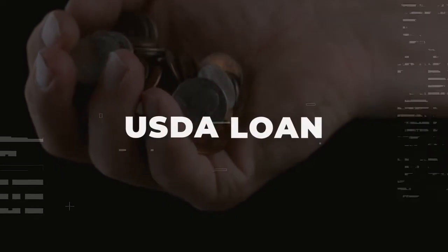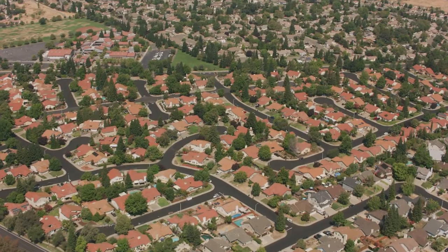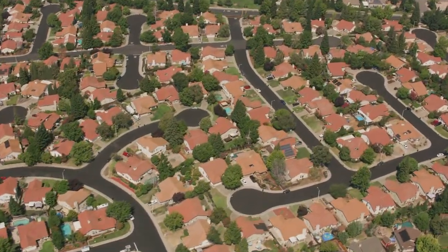Then there is a USDA loan, which is also known as a rural development loan. And like it says in the name, it's for rural areas. So there are some serious limitations on this loan. So you're going to have to do some research and see if this loan is going to be right for you. The limitations on this program are mainly based on location. As it says, it's in a rural area.